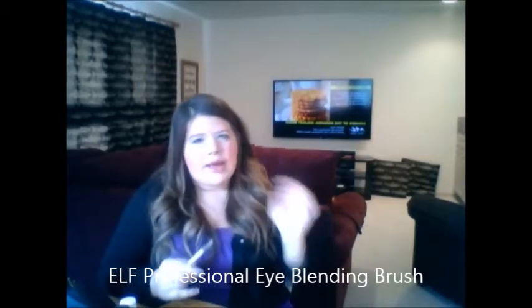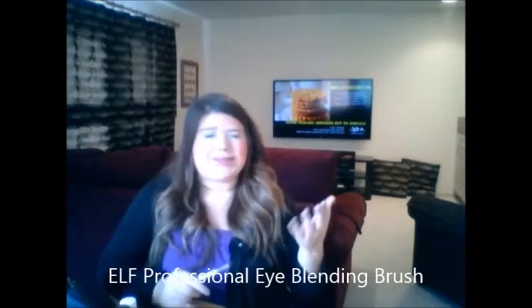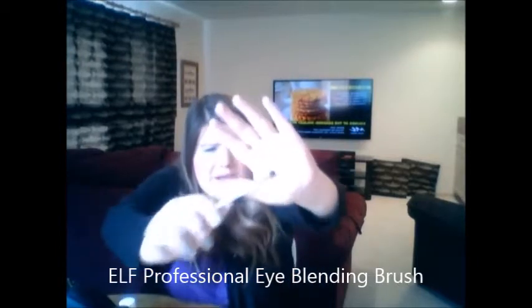Moving on to eyes, I just got this a couple days ago actually. Before I went on my trip, I did a big Target purchase because it's the place to go, especially when you're traveling. I purchased one from e.l.f., and again, it cost me like $2. I love the quality of these e.l.f. brushes. I'm sure you all have used this one before, but this is my first purchase of it, and I just love it. The bristles are super soft. It really doesn't strap blending. It's not too big, it's not too small. It's in my bag all the time now, so I love it.